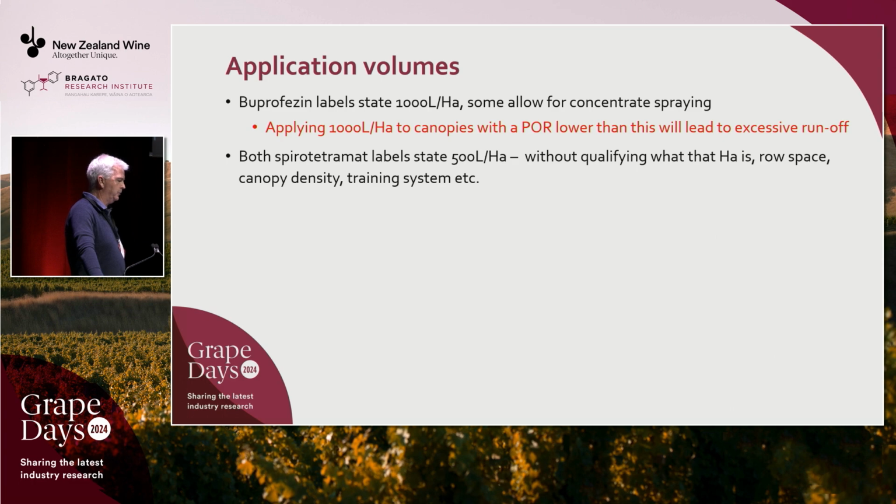Error in my slide here, it shouldn't say both spirotetramat, it should say all. There are 3 spirotetramat products, so I apologise for that. All of them state 500 litres per hectare for an application volume, but again, they don't qualify what that hectare is. Chances are if your hectare is different from the hectare on the label, you're going to need either less or more water to apply that chemistry.